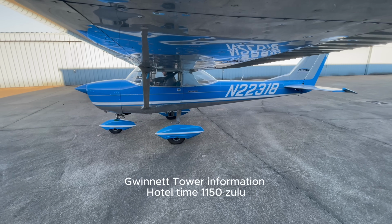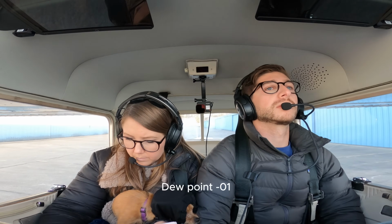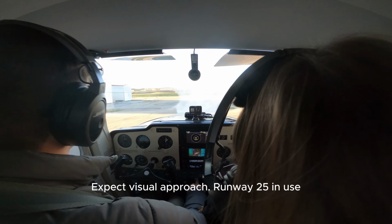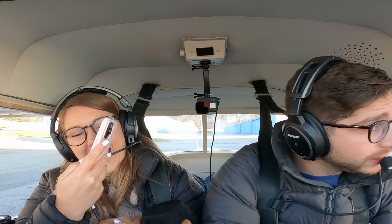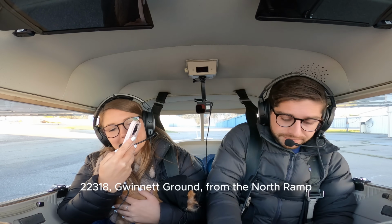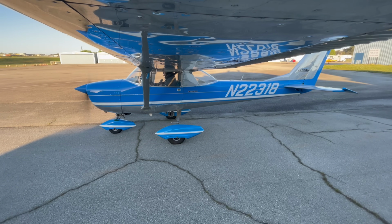Gwinnett ground information Hotel, 1150, winds calm. Visibility 10, sky clear. Temperature 04, dew point -01, altimeter 3021. Expect a visual approach, runway 25 in use. Caution birds in the vicinity of the airport. Advise on initial contact you have information Hotel. Good morning, Gwinnett Ground, Cessna 22318 on the EAA ramp, VFR to the northeast with Hotel. Cessna 22318, Gwinnett Ground, taxi to the north ramp, runway 25, taxi via Tango, Echo, Yankee. 25 via Tango, Echo, Yankee, 22318.